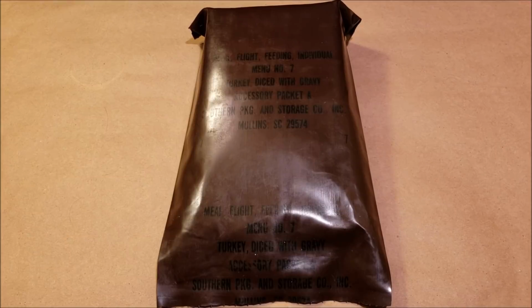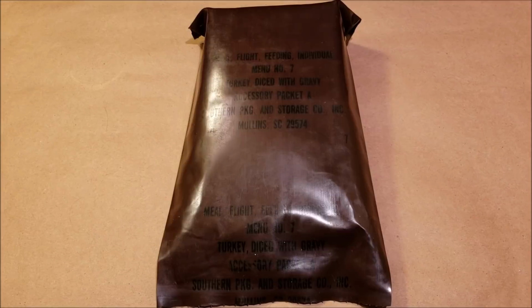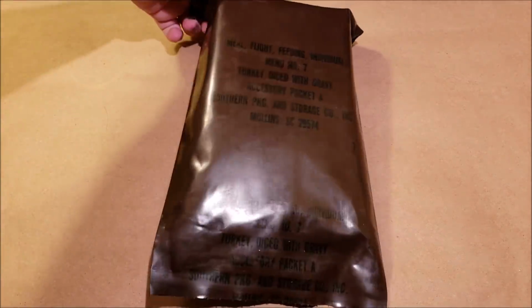Now, I did see some meal flight feeding individual cases come up here pretty recently, and Steve1989 actually picked a case of those up. But the thing is, once he opened them up and got to looking at the meals, they were all just labeled regular MREs. So the meal flight feeding individual is probably pretty rare to be printed in this exact bag. I don't feel like the components are going to be super rare, but the meal itself is a very rare ration. Alright, so let's go ahead and get this thing opened up and start checking it out.